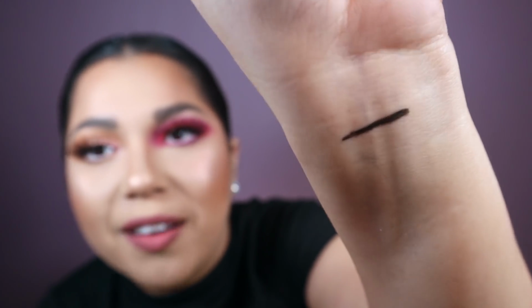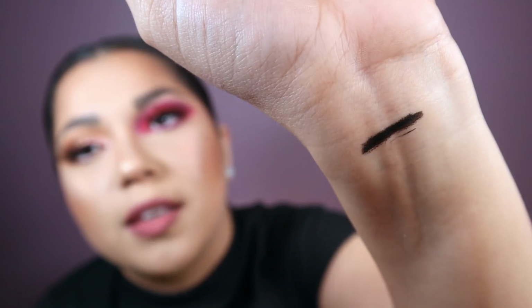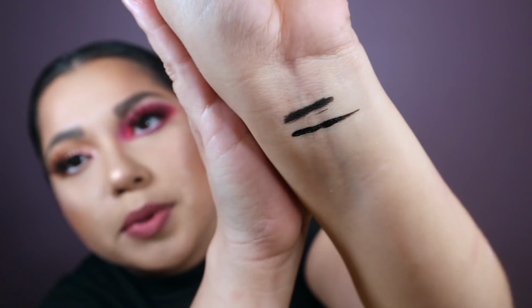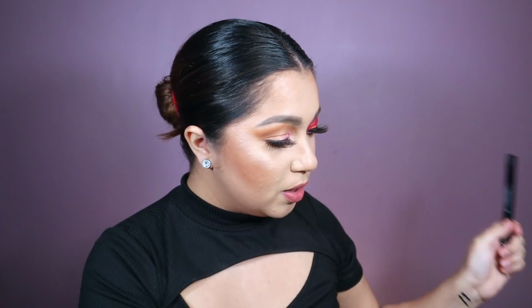Ooh, look at how black that is. Wow, that's dark, and it's so opaque. Oh, I broke it. Okay, be careful. It's very delicate, okay? But look at that. Look at how dark that is, and it's so opaque. That's crazy. That's a good liner. Let's do this one. That's actually really pretty. That's nice. Okay, okay. That's cute. I'm happy about that. I'm gonna definitely try it out, use it.